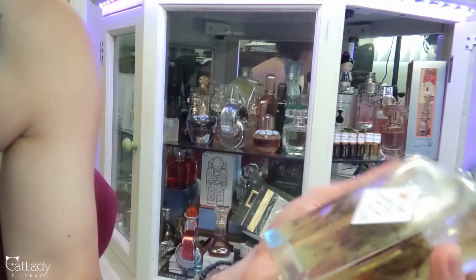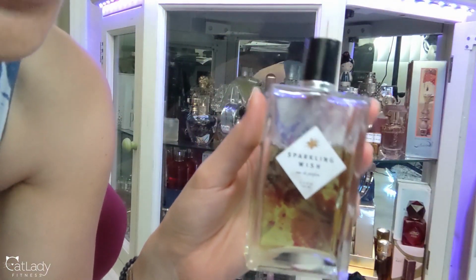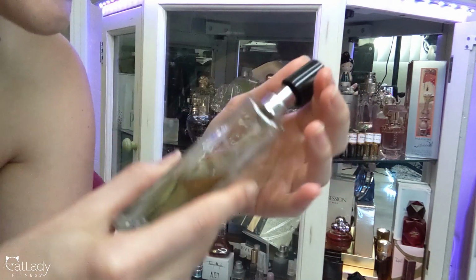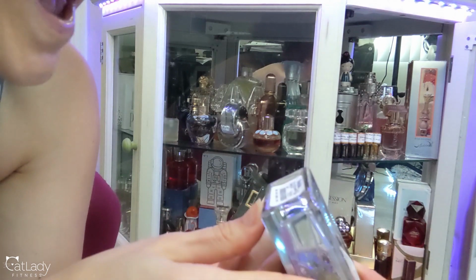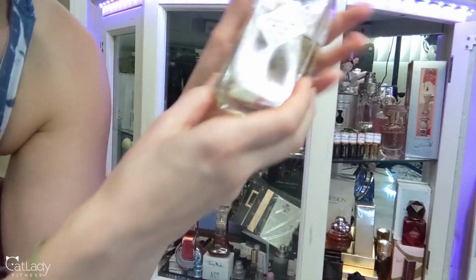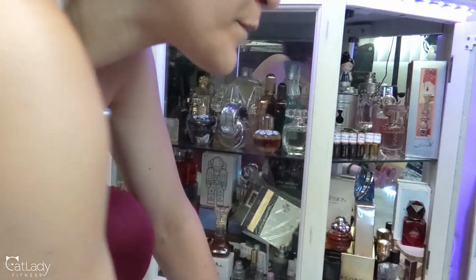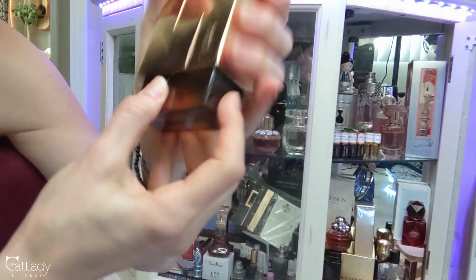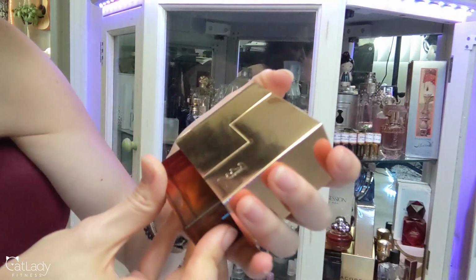This was another blind buy from Marshall's that ended up being one of my favorites, especially to go to bed at night. I don't even know if there's a house, but it looks like this. It's called Sparkling Wish. Another staple for a while, years and years and years, is Lamb by Gwen Stefani. I never hear anybody talk about this.